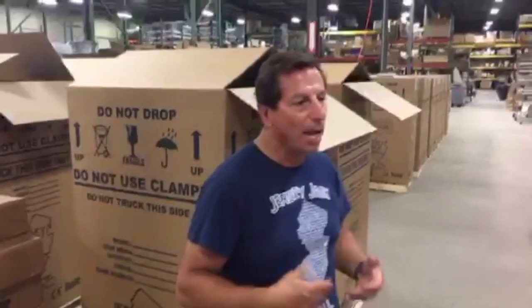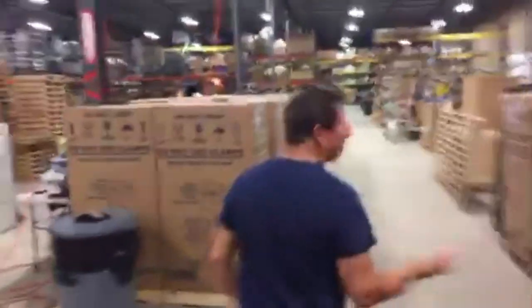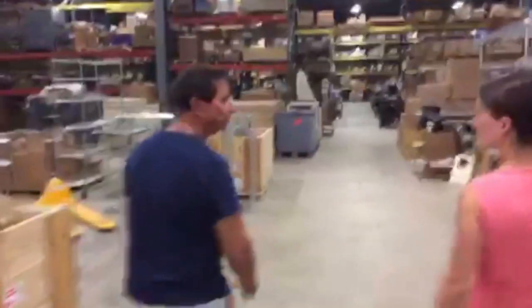We're building 15, 16, 17 Hobbits a day. Nice, so it's pretty good. We're over 300 for the month, so that's good. And we're ramping up. How many people do you have working at the factory? There's about 60 people here, something like that. And I'll show you, we just set up a Wizard of Oz line too, because we're going to start Wizard of Oz in a few years.